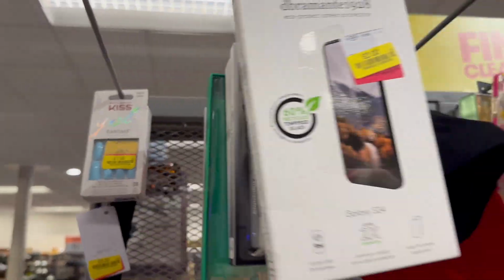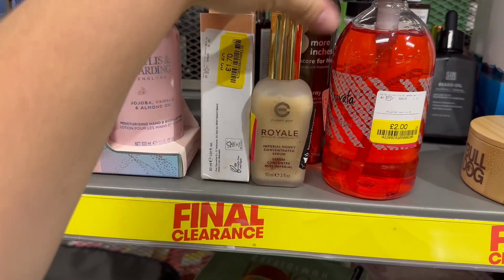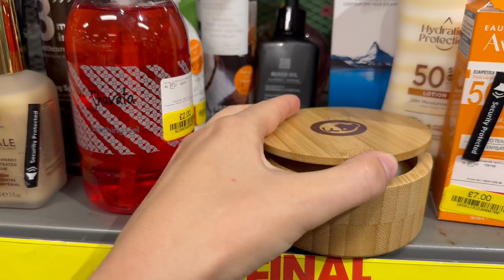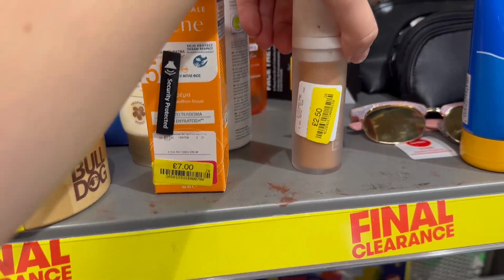Their clearance section for bits and bobs was okay. This was crusty. They had loads of crusty foundation, really expensive still. This Bulldog thing was okay, but I think it was something like £6.40. Okay, there you go, £4. But everything was just so mucky.